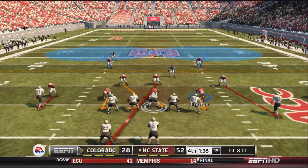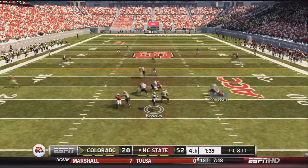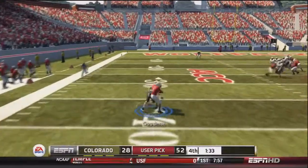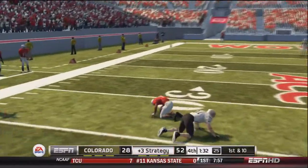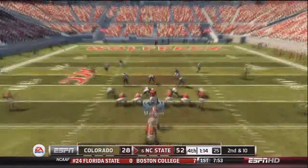So now shotgun formation for Brooks. Brooks will drop back to pass. He's going to look, going to fire over the right hand side. It's going to be picked off by Goodman. Goodman has another interception on the day. Going to be tackled about the 34-yard line. So now it'll be 2nd and 10 after a 0-yard rush by Griffin.